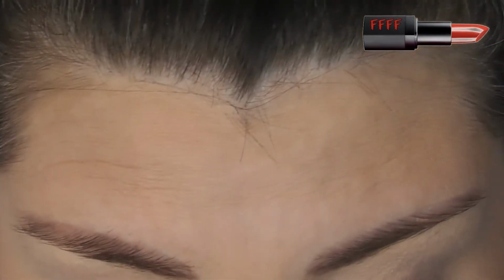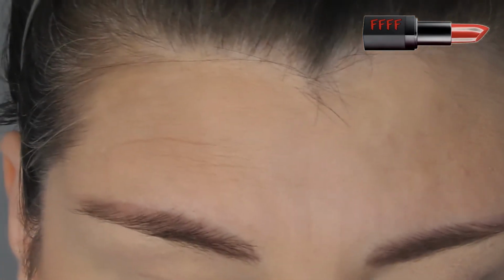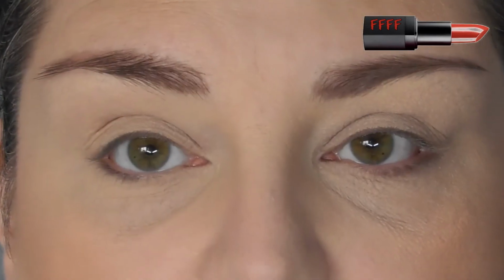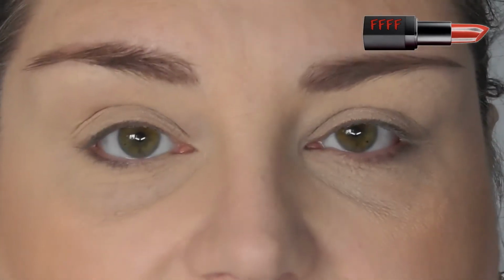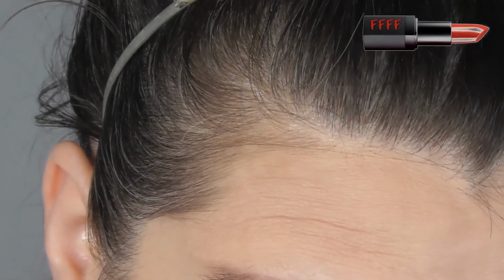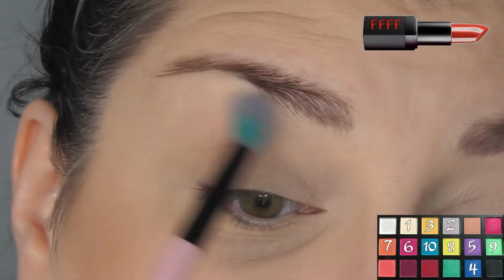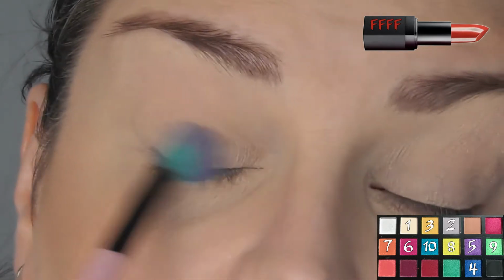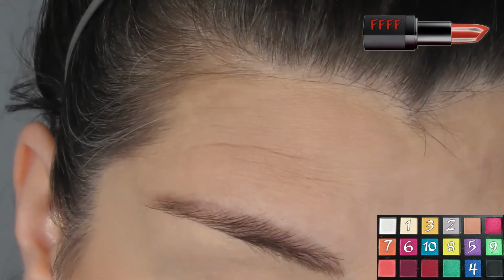Right, as always, I do always say that if there is a shadow in the palette which is close to your natural skin tone or one or two shades lighter, although I have set my concealer with my Coty Airspun, I do find that powders from the same palette obviously blend best on themselves. As there is a creamy shade in here, which quite clearly is quite close to my natural skin tone, I'm just going to very gently buff that all over from brow to lash.